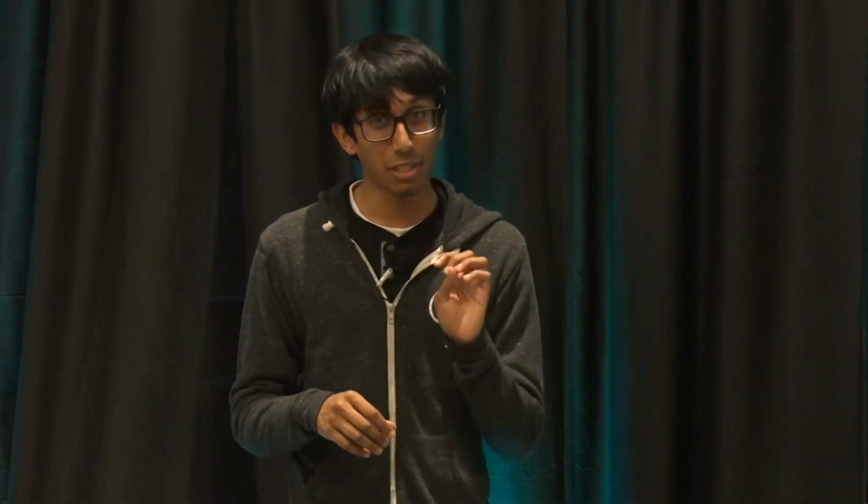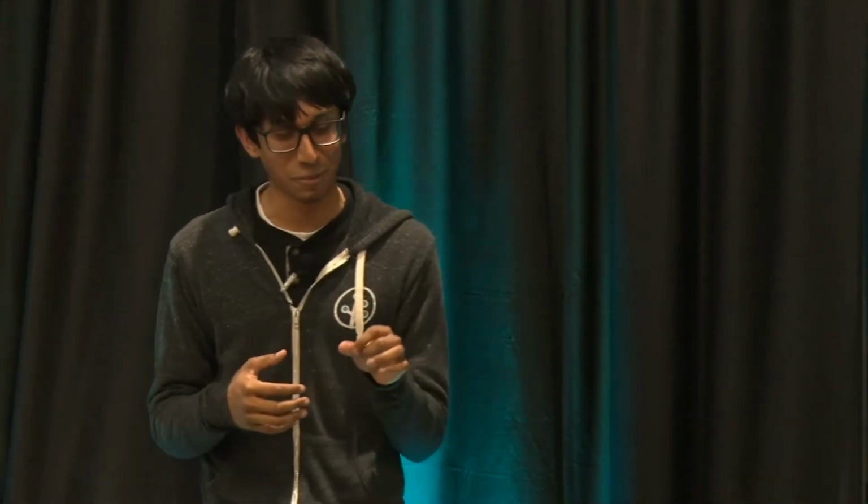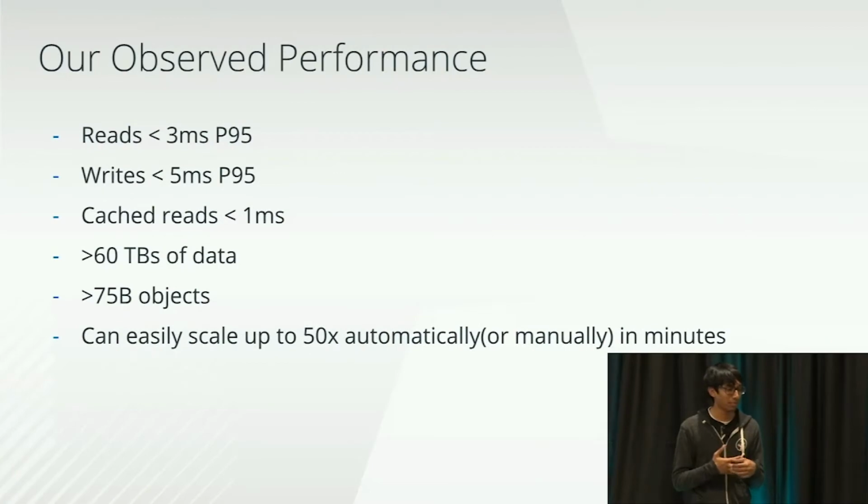Just a couple metrics from our production link database. Reads directly from the DB are served usually within 3 milliseconds at the 95th percentile. Writes at 5 milliseconds. Cached reads from DAX, we don't have hard metrics on this. We just know it's faster than 1 millisecond. So that's really good, considering that's what the users experience from the database. We have 60 terabytes of links and 75 billion objects, so roughly 1K, maybe a little bit less, per link on average.